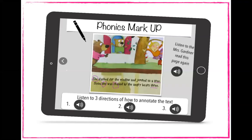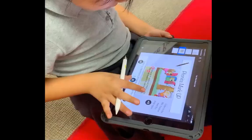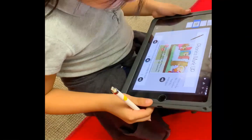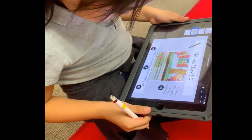On the third page, students complete a phonics markup. I've taken a picture from our read aloud story, recorded 3 ways for students to annotate or mark up the text using the drawing feature that incorporate using phonics patterns, punctuation, and sight words. Put a box around the word that has the ch sound.